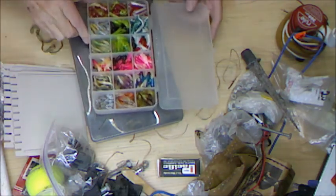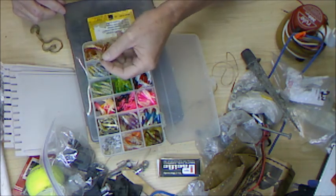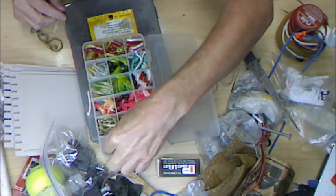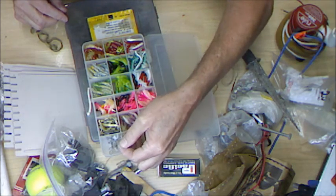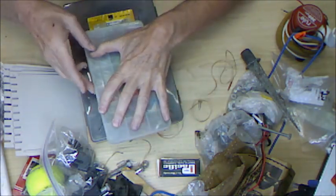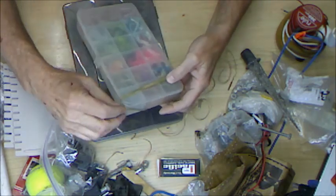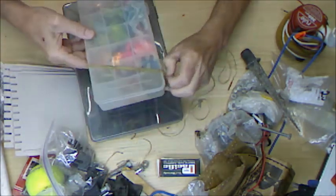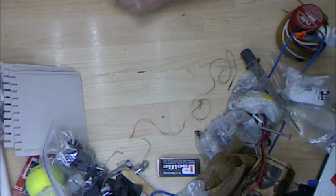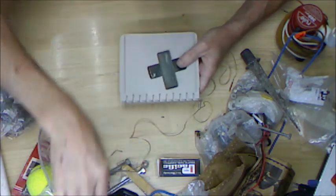This is a box of crappie jigs. I used to live where I used them quite a bit. Not so much up here, but I still got a lot. These are dividers for tackle boxes, which I still have, so I can't get rid of them.